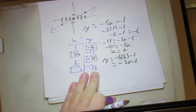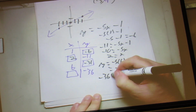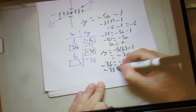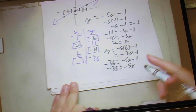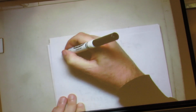And then let's say we put a negative 36 in for y. We'll have negative 36 equals negative 5x minus 1. Add 1 to both sides. We'll have negative 35 equals negative 5x. Divide both sides by negative 5, and we get that x is 7. Then we're going to have one, like on the previous test, where we find the intercepts and graph from that.